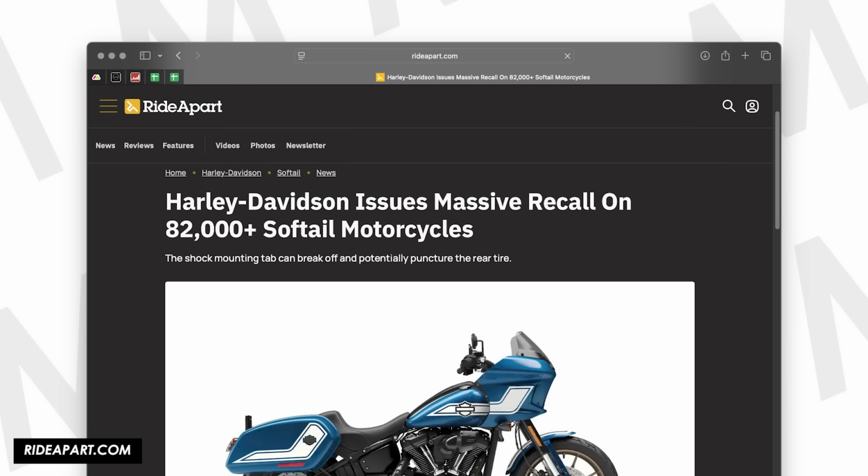They say letters are already going out to owners, so if you do own one, then you might get something in the post. But in the meantime, if you do think you've got an affected bike and you haven't seen anything, then it could be worth speaking to your dealer.